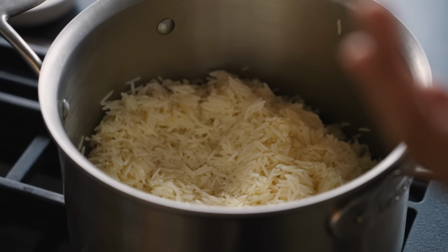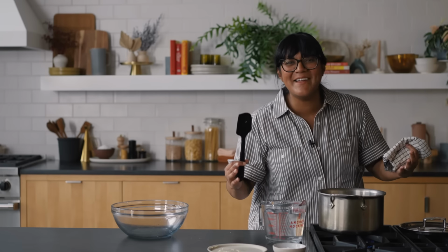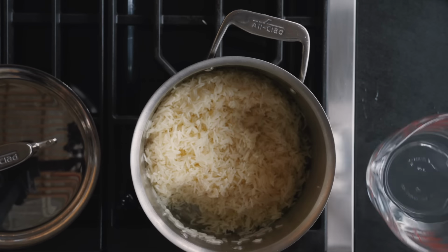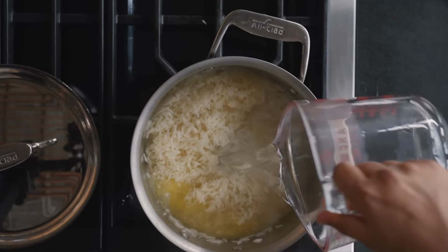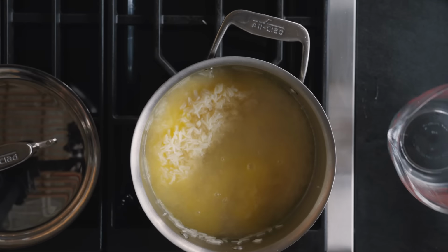The sound is kind of sharp and pointy, you know what I mean? And that's how you know that the moisture has cooked off and we're done with our parching. Okay, so now I'm gonna add my water. Exactly like when you steam rice, we're gonna bring it up to a boil, turn it down to low, cover, and let it do its thing.